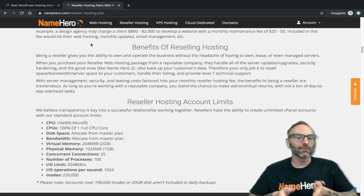So we have all these limits up front so you can see them. And the same with the concurrent connection processes, IO limit, and IOPS per second, and files. Files we'll talk about lastly. But these other items here, concurrent connections does not mean how many people are on your site.